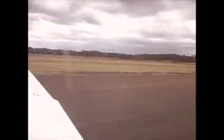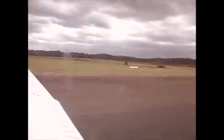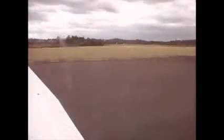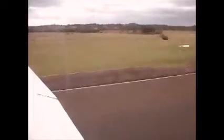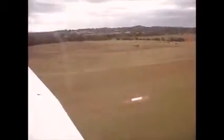Airspeed's coming alive. Start to neutralise the control column, that's it. Yep. At 65, it's once you get airborne, and off we go. Now pick that reference point out to the right. Don't worry about the plane, he might be doing something wrong, but that's good. It's going well. And keep your reference point out to the right there, so come a little bit left, just drifting right a little bit. Yeah, that's good, that's fine.